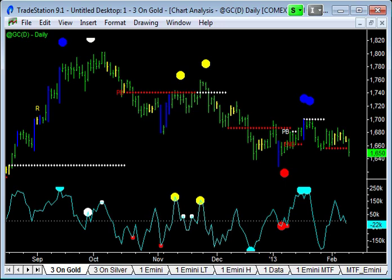So I've been talking about this 1660 level on gold for a while now, and I just want to recap this chart. Remember, this level was so important because it was a daily support level on the gold chart here, and we sliced through it.